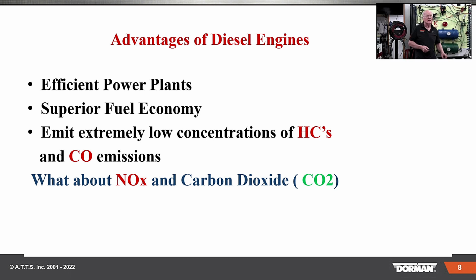Before I get into it, I'm quite sure everybody knows why you would want to have a diesel. All day long, they're an efficient power plant. Again, you have to consider the mass that you're trying to pull. If you do that, you're going to get superior fuel economy. They emit extremely low concentrations of HC and CO, which we already talked about. What about NOx and carbon dioxide?